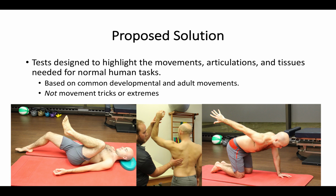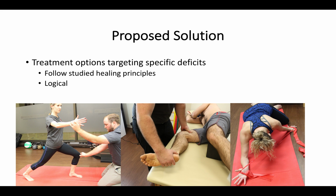These might be extremes, but goal 1 is to make sure they have full control and full competency of the basic human movements. We then utilize treatment options that target specific deficits. We follow the studied healing principles, and we try to build a rehab plan that's very logical.